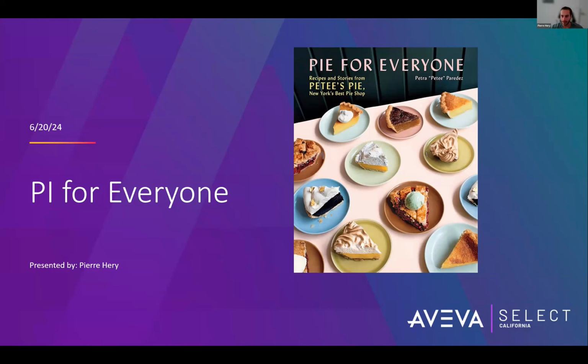And for this presentation, I'll be talking to you guys about the AVEVA Pi system. For those of you that are new to Pi, I'll explain what it is and what it can do for you. But I'll also discuss how Pi is for everyone, since it can empower organizations of all sizes. This is important because I think a lot of our customers think that Pi is really only suitable for large businesses, but I really want to show you guys that that's not necessarily the case, because Pi can provide a ton of value to organizations of all sizes, no matter how small you are.